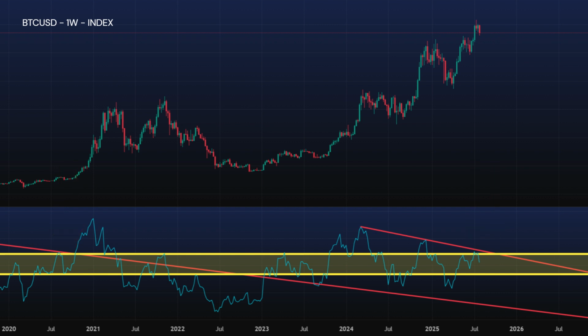But here comes the big question. Will RSI bounce off the bottom of the yellow zone, just like it did back then, and start pushing upward again, breaking through that red line intersection? If that happens, we might witness the beginning of a massive new bullish phase.